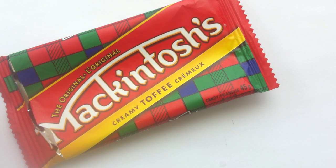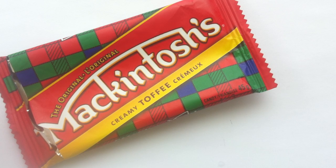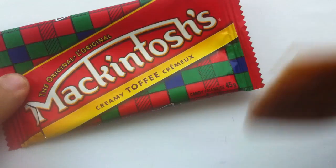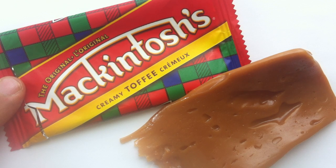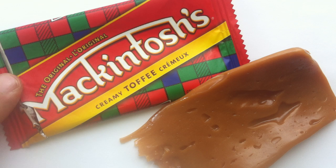Holy. Oh my God. Sorry, guys. What is wrong with this toffee? Okay. God, no wonder the toffees are the last thing left in the box at Quality Street, right?